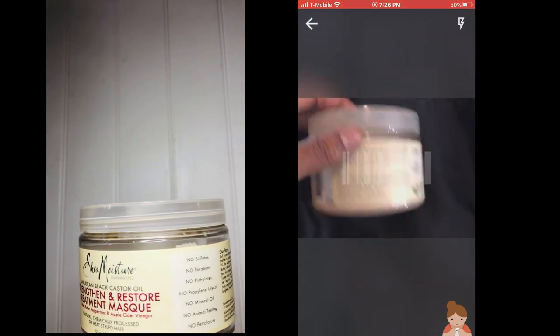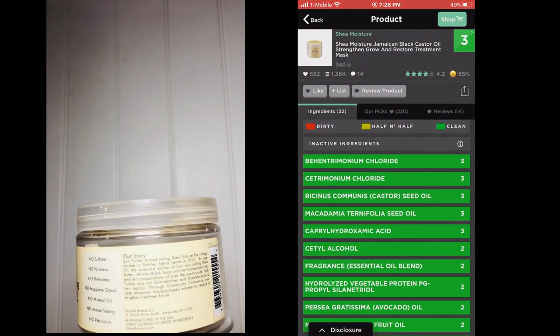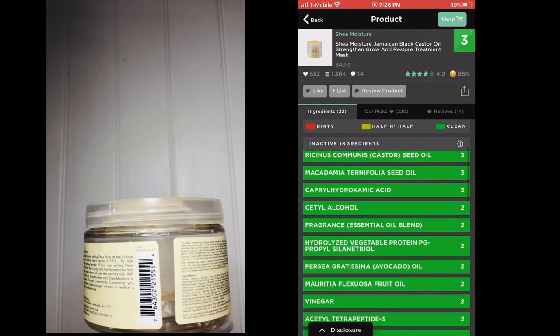All right, let's go ahead and hop into our next product on the list, which is the Shea Moisture Strengthening and Restore Treatment Mask. If we do scan the barcode, I am shook. This is a number 3 according to the app.